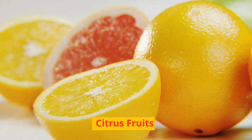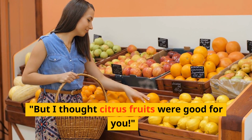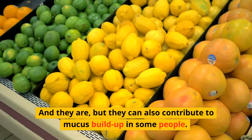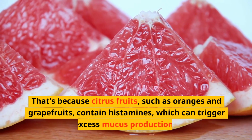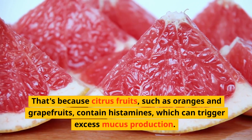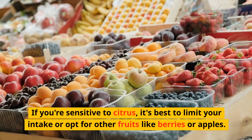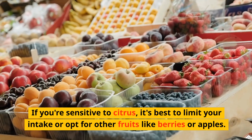Citrus fruits. Now we know what you're thinking. But I thought citrus fruits were good for you. And they are, but they can also contribute to mucus buildup in some people. That's because citrus fruits, such as oranges and grapefruits, contain histamines, which can trigger excess mucus production. If you're sensitive to citrus, it's best to limit your intake or opt for other fruits like berries or apples.